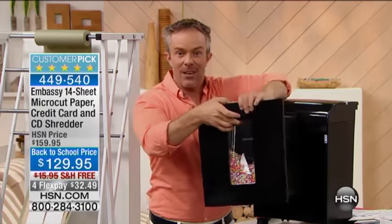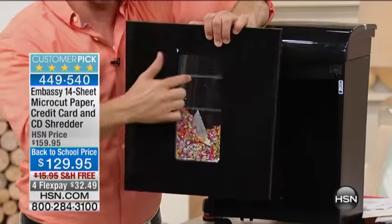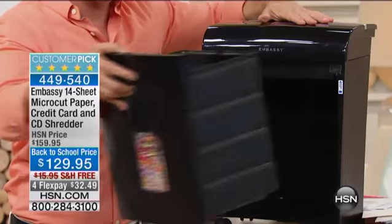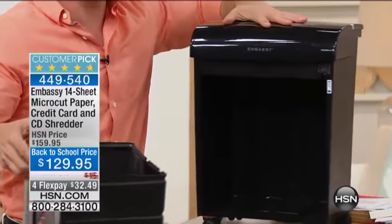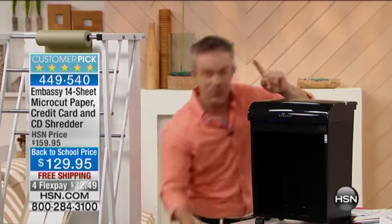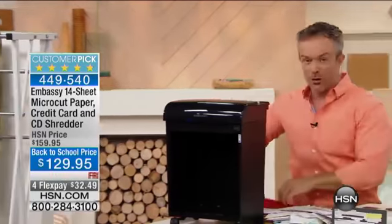So what Embassy is giving us, it's slick, it's sharp. I'm showing you the black one, that peekaboo window so you see when it's full. You have that pull-out bin so you take this to the garbage can. This stays in place. And it's even on casters. So they give us so much when it comes to that. But I want you to see this in action because this is what micro-cut looks like.